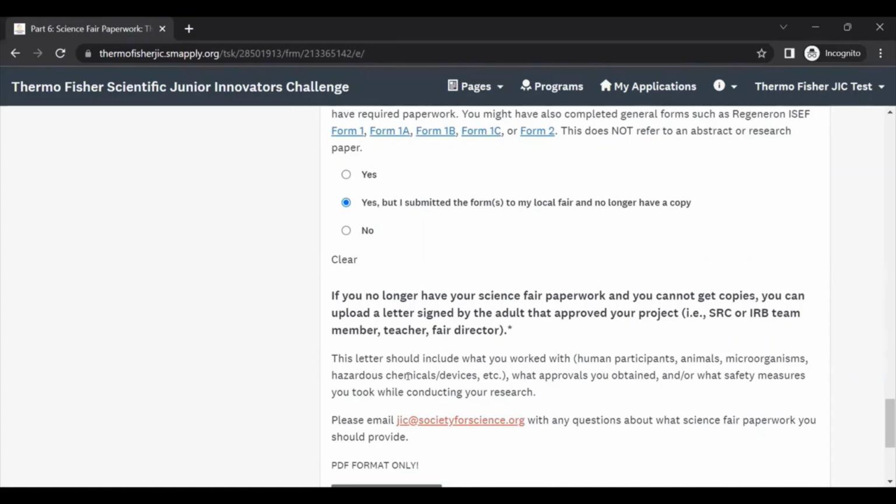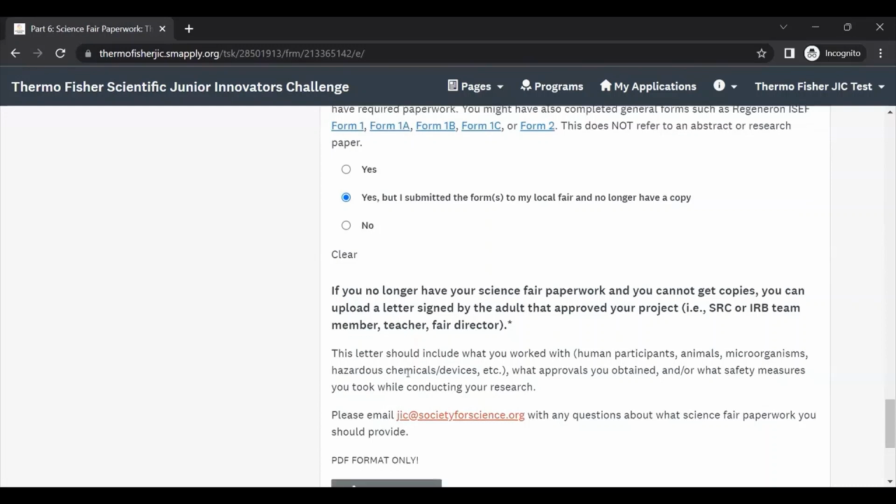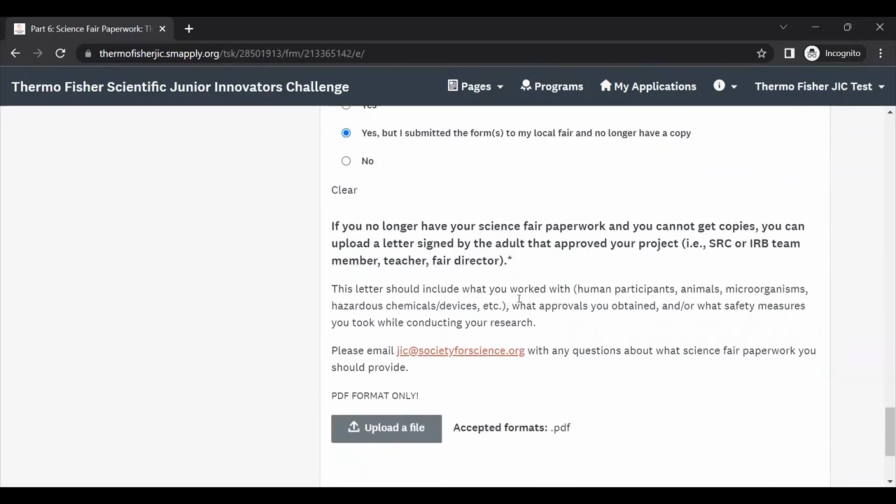If you really can't get those original copies, you'll be allowed to upload a letter signed by the adult that approved your project. It might be the scientific review committee at your fair, the SRC, or the IRB team member that looked over your human participant study, a teacher, or a fair director. It should just be coming from an adult and include what you worked with, what approvals you obtained, and or what safety measures you took while conducting your research. Again, if you don't have your original science fair paperwork, you can upload this letter here instead. And definitely email us if you have any questions about the paperwork and what you should be providing.